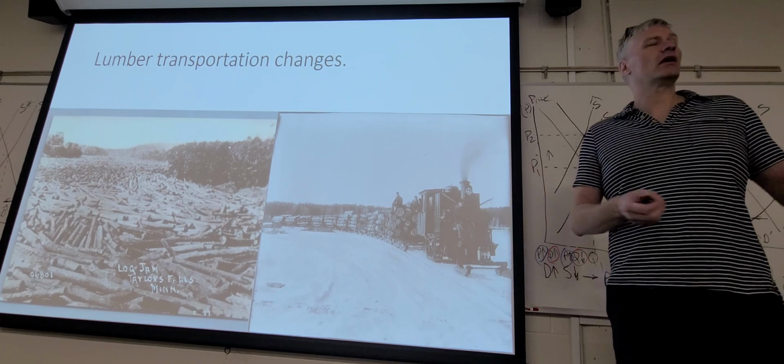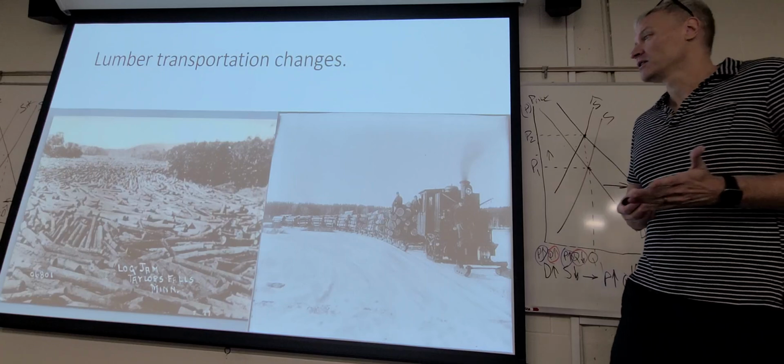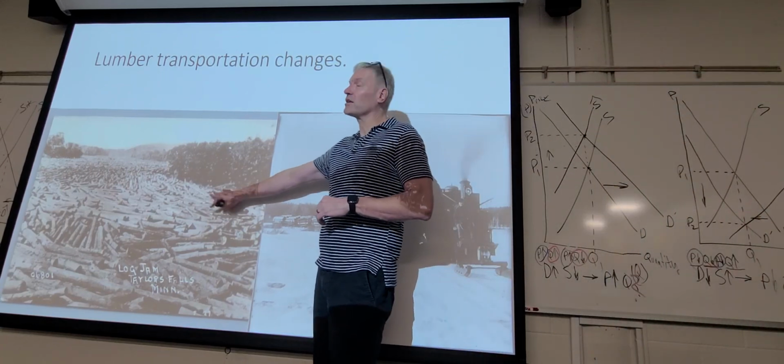Actually, anybody ever go hiking over at Taylor's Falls? A number of people. It's a really nice little area.